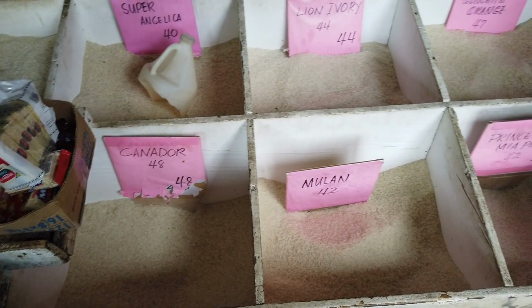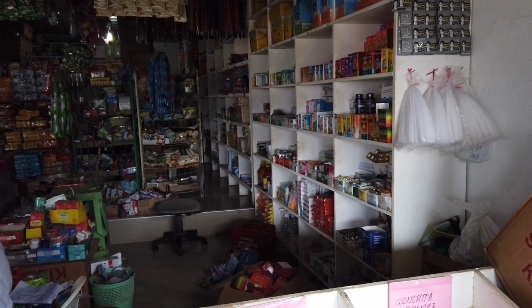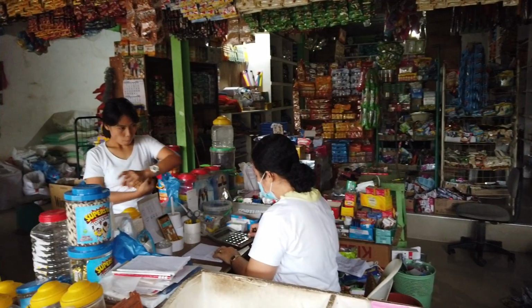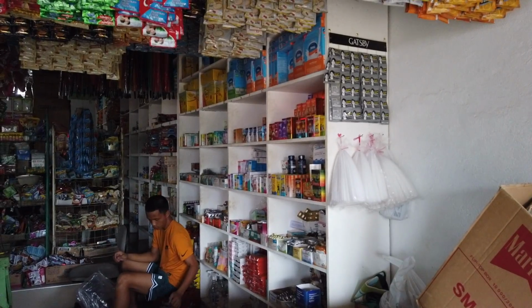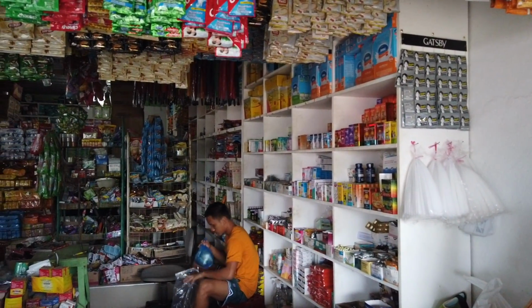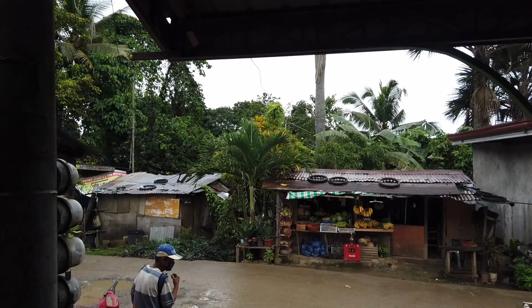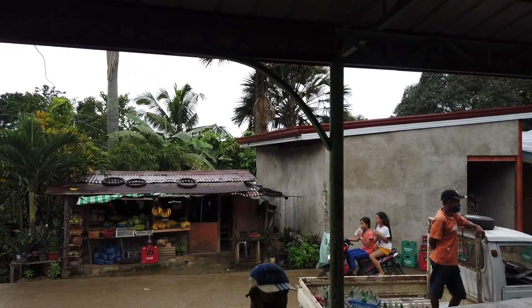And they are all well displayed and the stocks are well laid out. And the shop itself is very neat and tidy. I even noticed they have all the baby formula milks, over-the-counter medicines, vitamins. They're almost complete in this shop. And right across is the fresh produce shop, like fruits and vegetables. So they are strategically located here on the main road of Guba near the barangay hall.